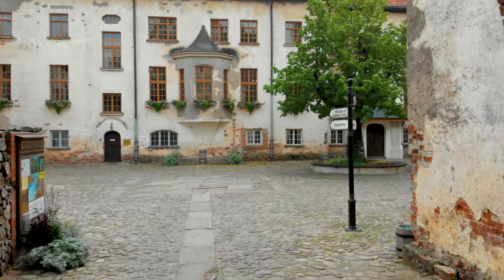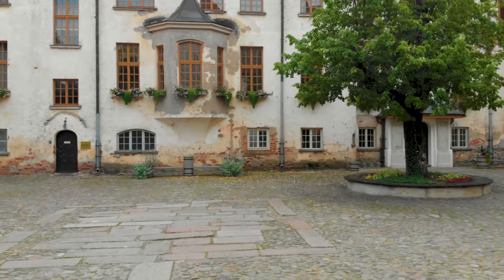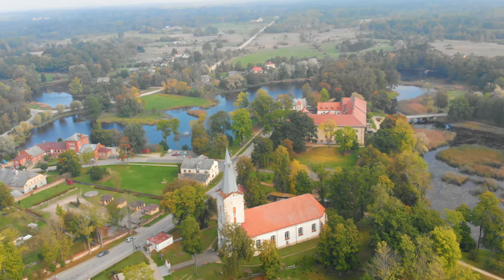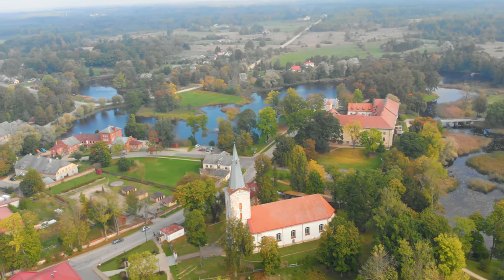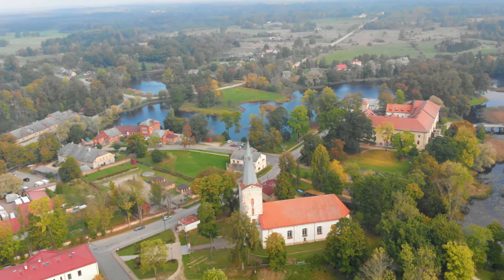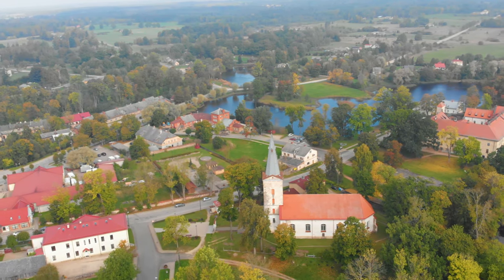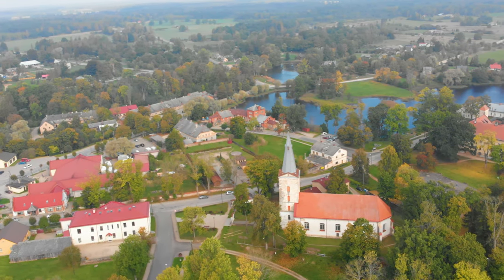Since 1926, the castle has been used as a public building, as a local municipal administration, school, and cultural institutions. The castle is a source of numerous legends, lights, and ghost stories, which in many cases are close to real historical events.